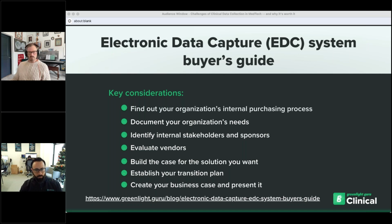And then establish a transition plan. So you'll want to lay out the process and the timeline for implementation of the EDC, what onboarding and training looks like, what support looks like initially, as well as ongoing support. Who needs to be trained on the system? What does site training look like? And then really importantly, what validation packages are made available by the EDC provider?